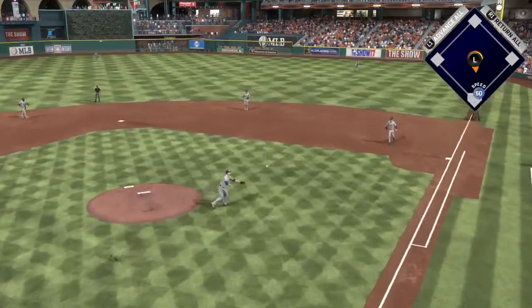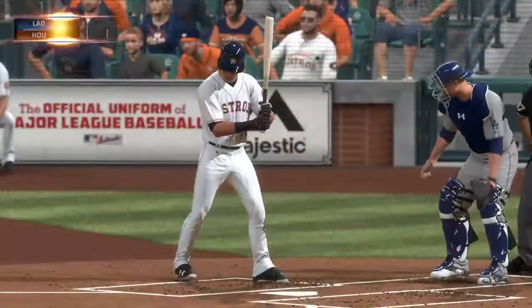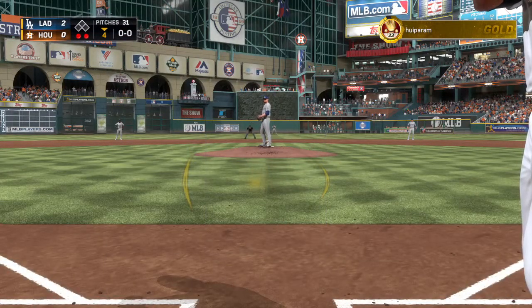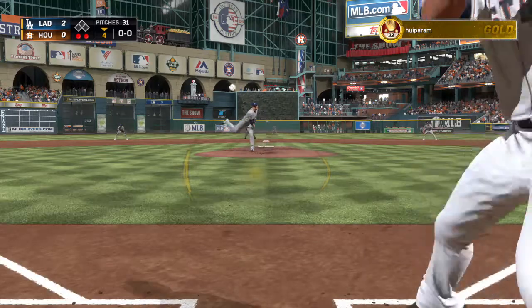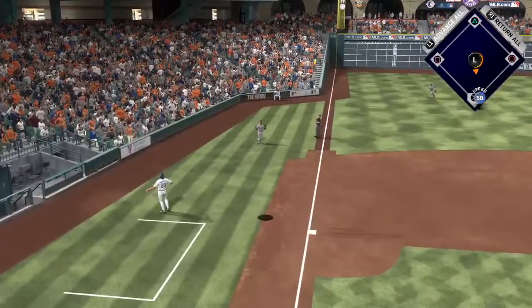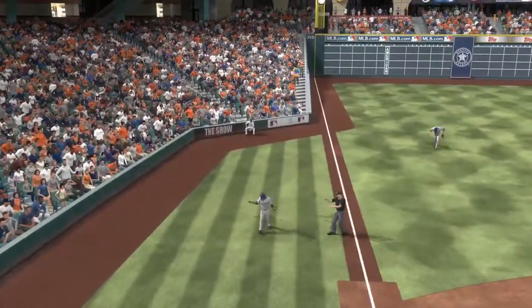Bat explodes as this is popped up. And there's out number 2. Ready for another chance? Max Kepler. He flew out in his last at-bat. Kepler. Now a swing, and he popped him up. Oh, my goodness, 3 in a row. Ramirez in foul ground, and that ends the inning.